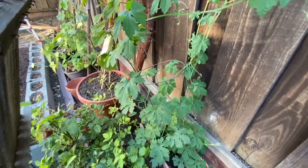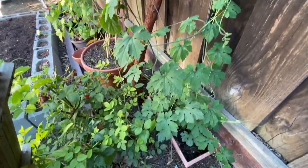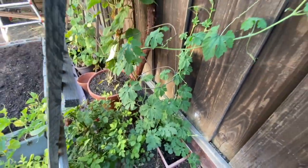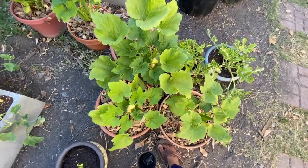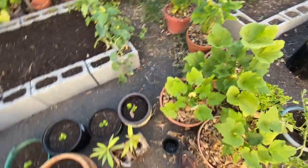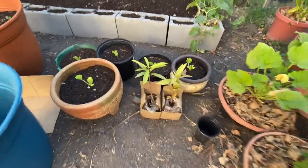That's the bitter gourd. No flowers yet, but the plant is looking healthy so far. These are the zucchinis. Oh, look at this one.